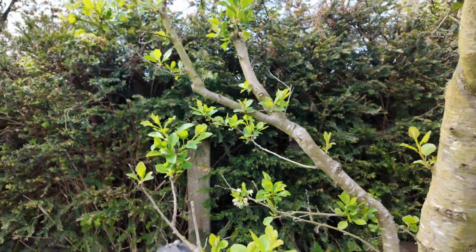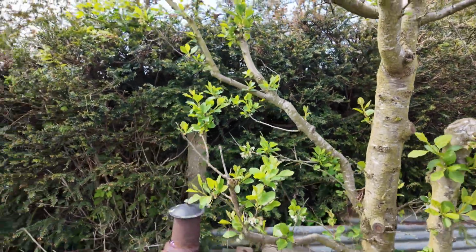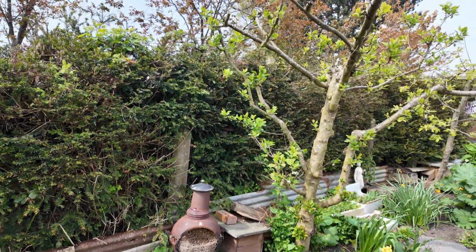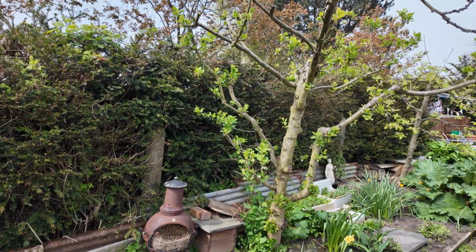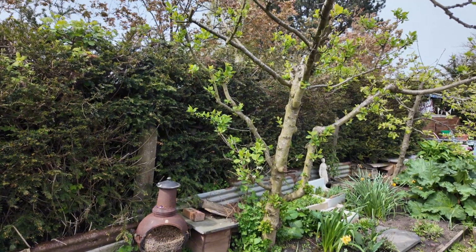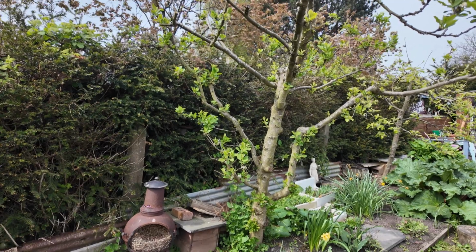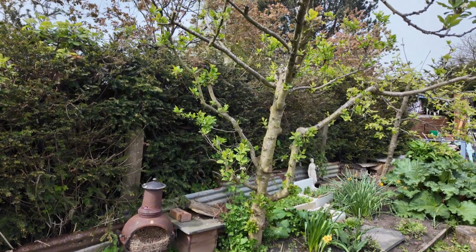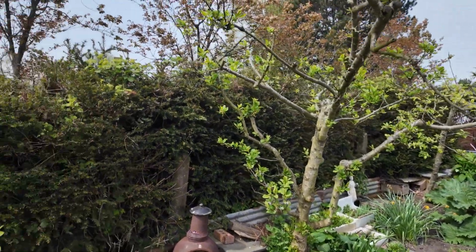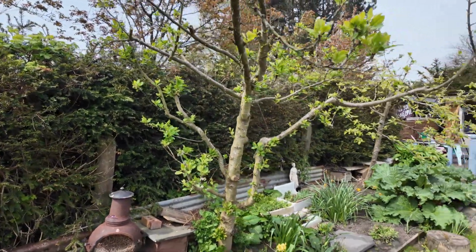Now the plum tree, if you were watching 6 months ago, it looked forlorn, it looked dead. We had to cut it right down in January. I'm saying 6 months ago, it wasn't even that, was it? And we thought it was dead. There was all this bullet hole stuff all over the leaves, but the leaves have come back and it's looking rather beautiful.